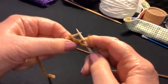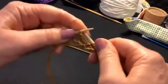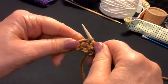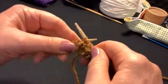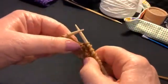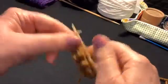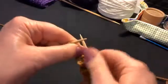So I've got that slipped purl stitch, knitting the yarn over, which goes over the shoulders of the stitches below. Slip the purl, knit my yarn over in the stitch from the row before. Okay, purl, knit with my yarn over, wrapping over from the yarn over the row below, the previous row I should say.